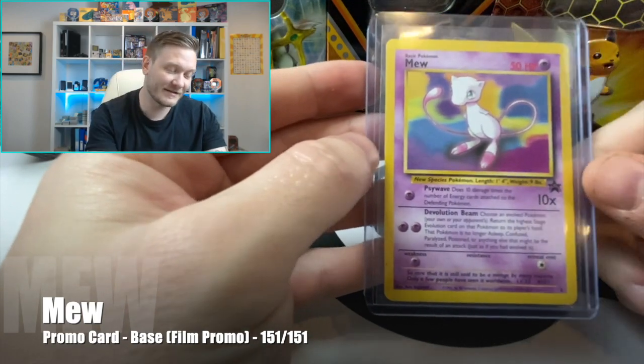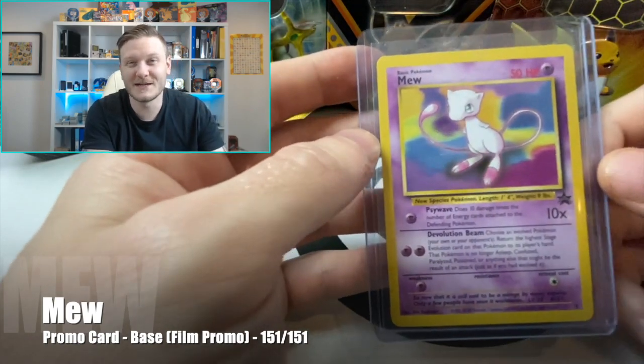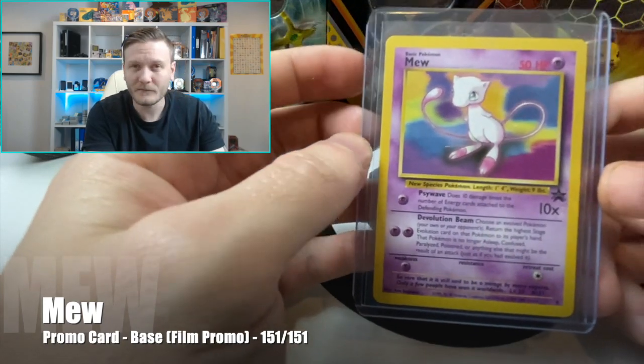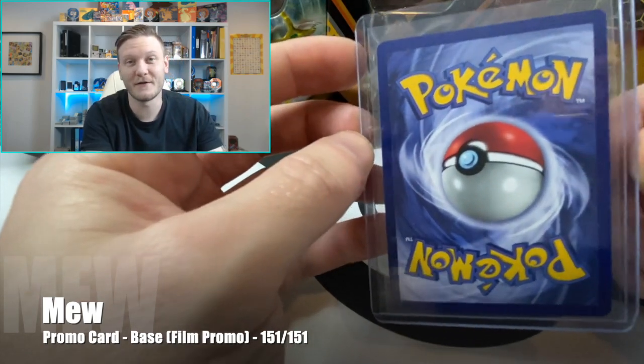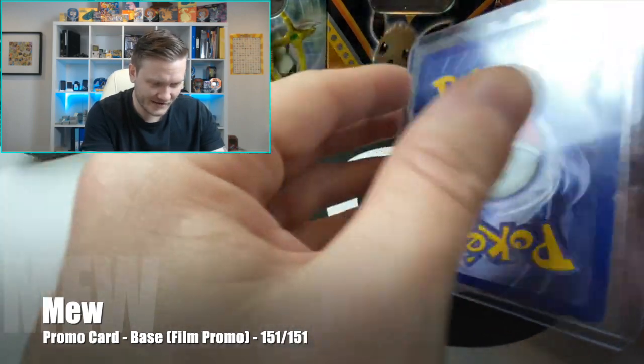Yeah, this is just the original Mew, the first one that came out when I was a kid, which is over 20 years ago now. So this was really cool. I've actually got a few of these cards as well. This is in mint condition. I think this one might have to be sent off for PSA grading just because of how minty fresh this is.